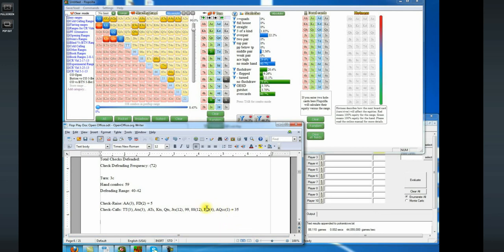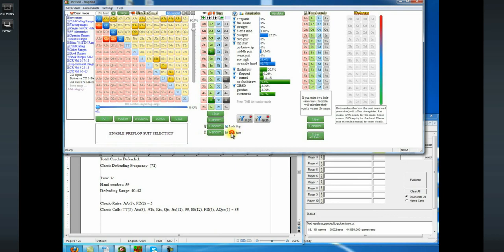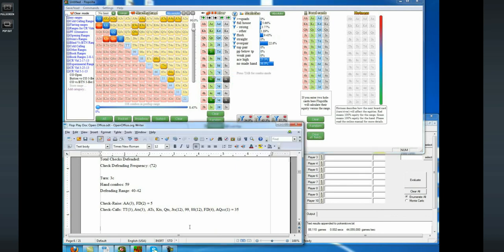Okay, a lot of talking. So let's randomly generate that river card. All right, let's lock the turn and... All right, so we got the six of clubs. Kind of weird that both the turn and the river were clubs pairing the board, but what are you going to do? All right.